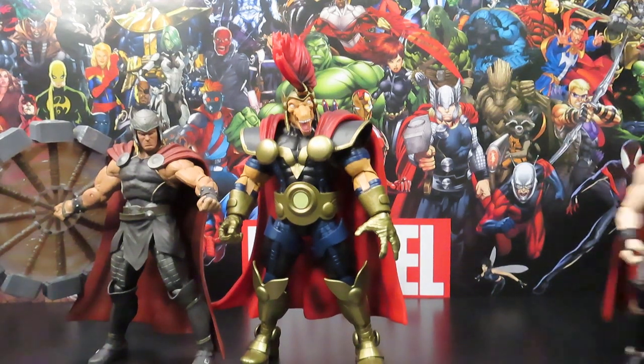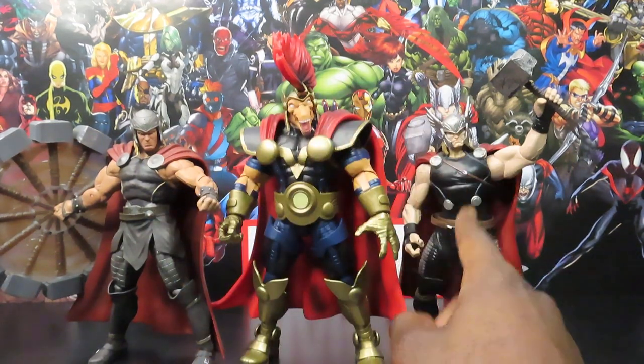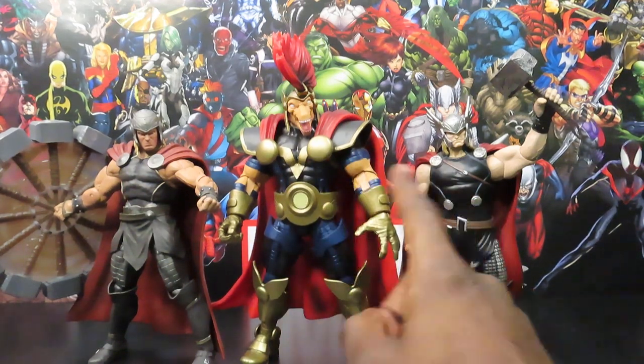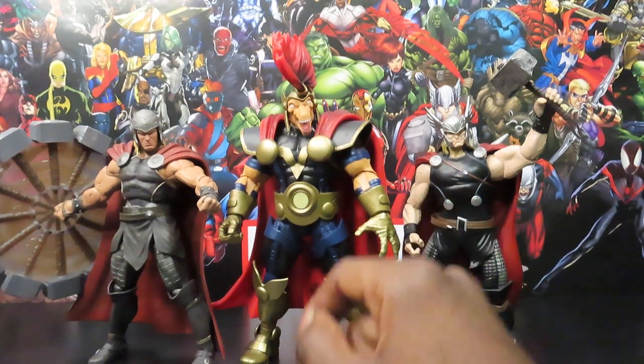Let's bring in the Marvel Now Thor. These two are the same design from the same comic, just Marvel Select's take and Hasbro's take on these two. So even still, this scale still works pretty good. So they can redo this Thor, even this Marvel Legends Thor, in the classic color scheme, and that would work still for scale.